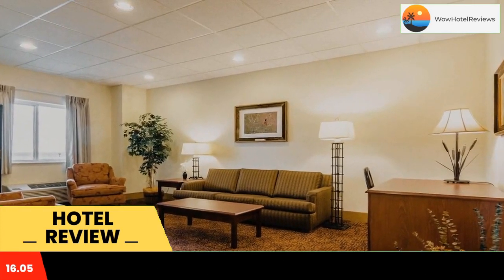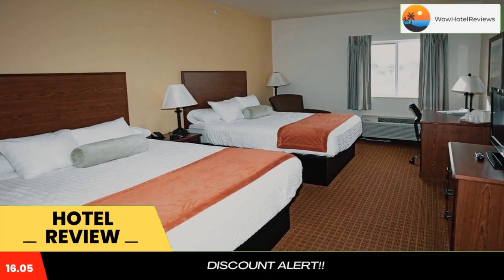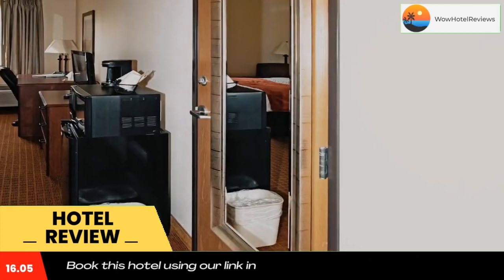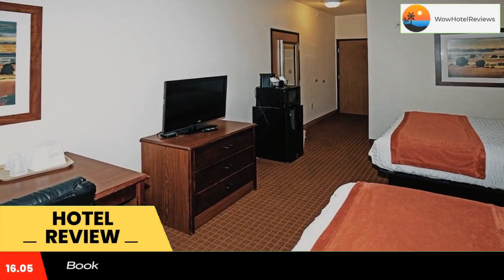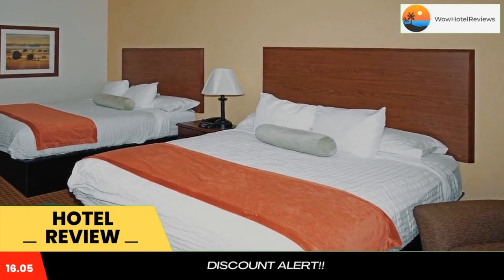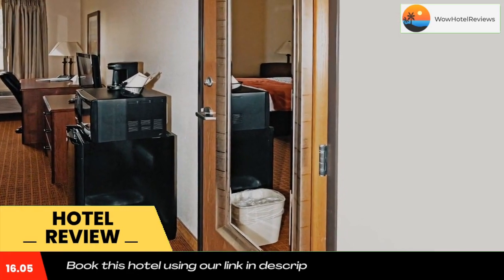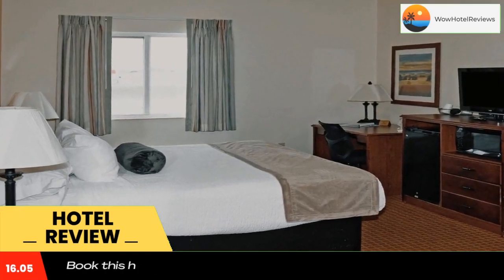A flat-screen cable TV, coffee maker, refrigerator, desk, microwave and hair dryer are available in each room. A private bathroom and air conditioning are provided as well. A business center is available at Hoisington's Rodeway Inn Suites. A meeting room that can accommodate up to 40 people is also located on the property. A full-service bar is open in the evening.